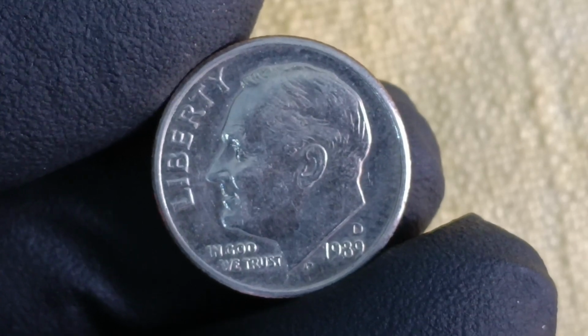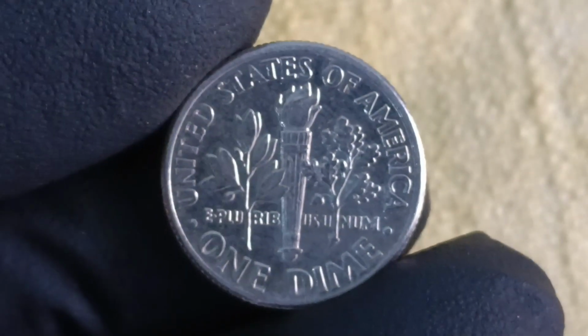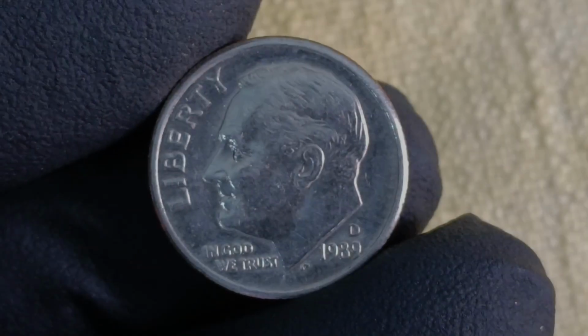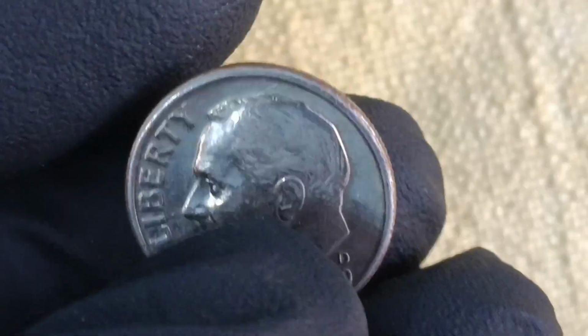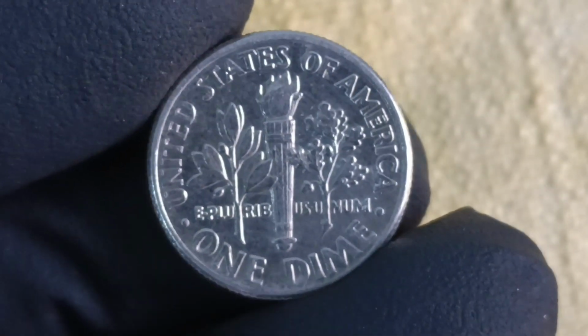Selling through major auctions or reputable dealers ensures transparency, competition, and safety, and since rare coins tend to attract global interest, you might even see international bidders driving the price higher than expected. Some of these rare finds also make headlines, attracting attention from media and collectors, which further boosts their market value over time. The story of the 1989 D dime is still being written.